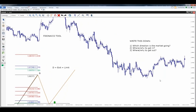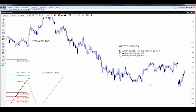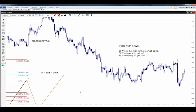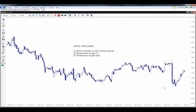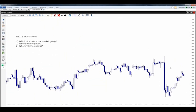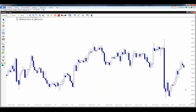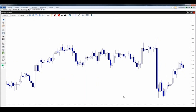Now, the neat thing about our charting platform is that built into the charting platform, we actually have a tool that's going to do all of this automatically for you. Some of you are asking, how do you identify the A point and B point? We are going to teach you. We'll teach you and show you how to identify that A and B boundary, but we have a tool that's going to do it all automatically for us here.